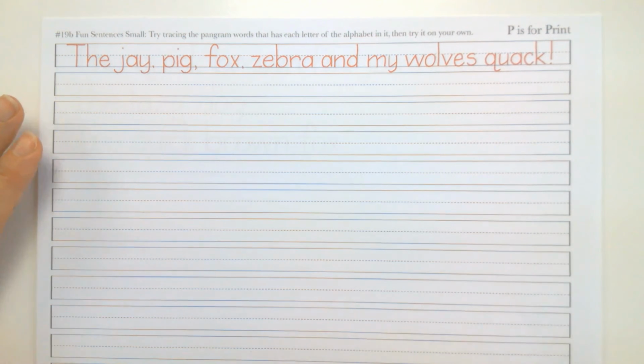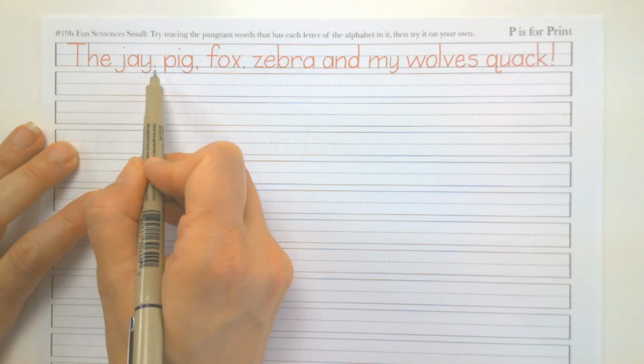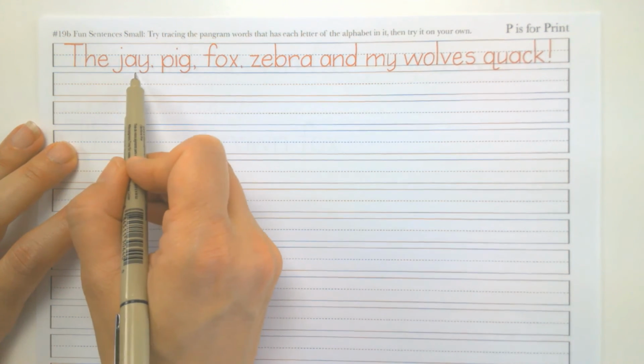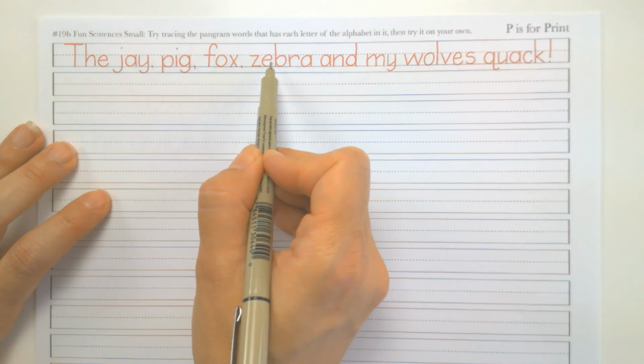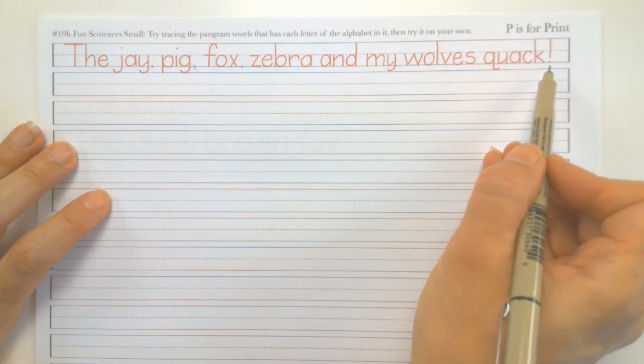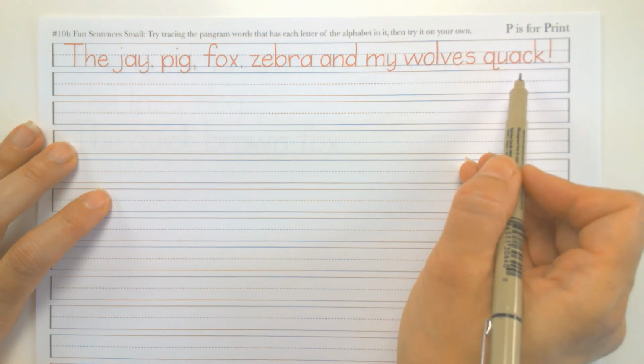So this is our next pangram. The J, comma, pig, comma, fox, comma, zebra, and my wolves quack. I'm sorry, why do I keep saying the? So this contains every letter of our alphabet.